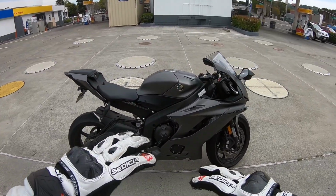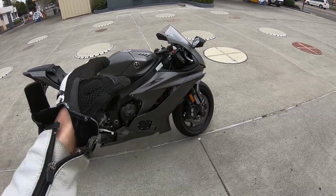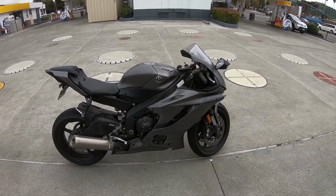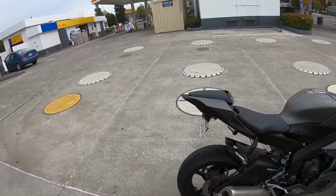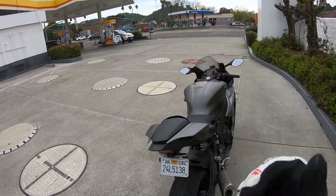Me personally, this is by far my favorite color combo, besides the white and graphite gray, and then it has like the neon wheels. But we're gonna ride this bike. We're gonna test it out. We're gonna review it. We're gonna go over the whole bike on the exterior right now.